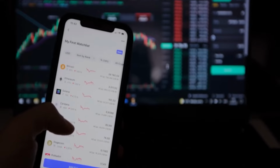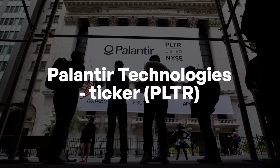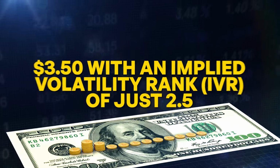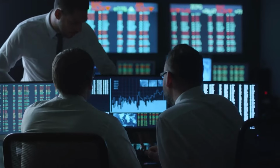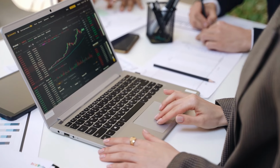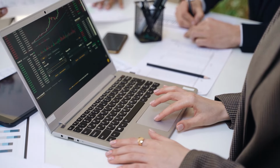Next, let's look at a specific post-earnings trade idea involving Palantir Technologies, ticker PLTR. Palantir has dropped significantly to $3.50 with an implied volatility rank, IVR, of just 2.5. Normally, selling premium would be unwise with such a low IVR, but we can take a different approach. Instead of selling premium, we can take a directional bet.